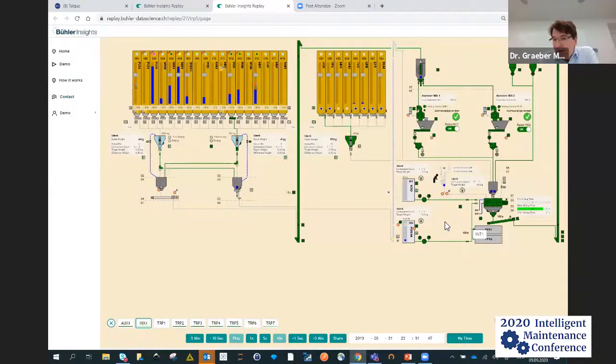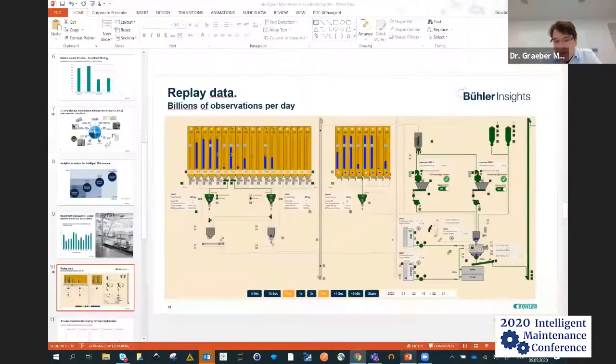And that gives us a lot of data, first of all, and we can get this data with a time resolution of typically 500 milliseconds, and it gives us thousands of signals for each plant. And this, of course, is a very valuable data source again for us. And I'll go back to my presentation.